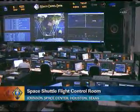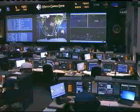This is Mission Control Houston back with a live view inside the Space Shuttle Flight Control Room.